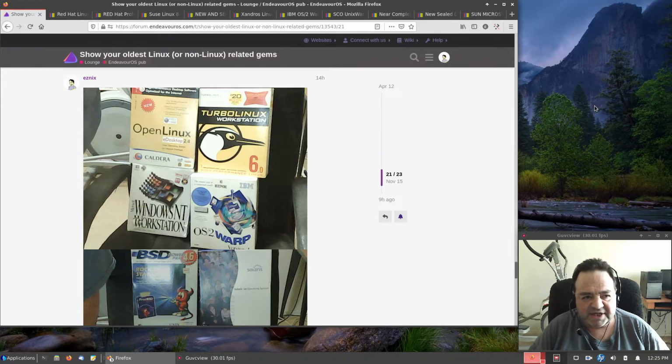What got me thinking about this is an older thread on the EndeavourOS forums asking to show your oldest Linux-related gems. So I put together what was immediately available in my computer room, my study or den or whatever you call it, third bedroom. It's where I have my computer stuff set up. It's where the closet is filled with computer stuff, hardware, software. But I have some boxes of software that I just couldn't fit in the closet, so I decided to drag them all out and photograph them for this particular forum thread.